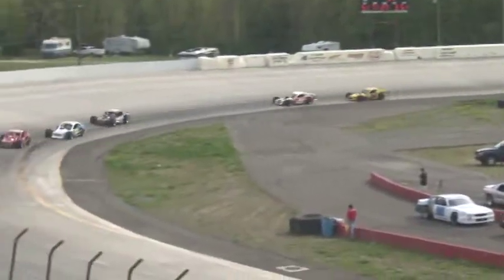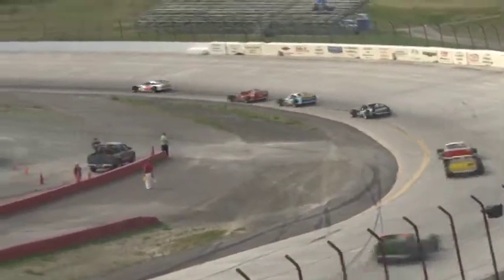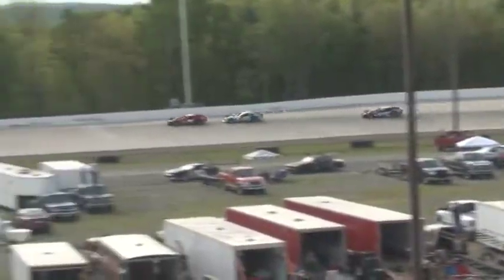And no attempt to make a pass there. Let's see what he does up here in 3. For now, he's going to stay in the tire tracks of Jimmy Zacharias while Eric Rudolph continues to pace the field. Keeping in position number 5, right behind him, it's the 24 of Dean Ripkema.